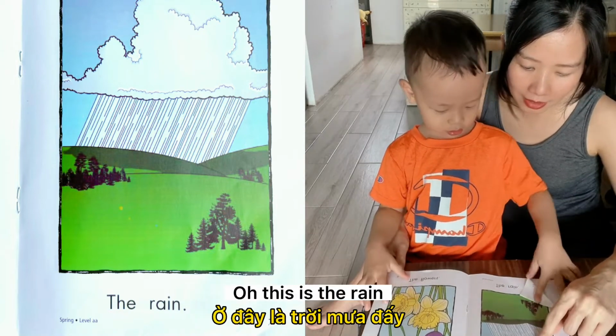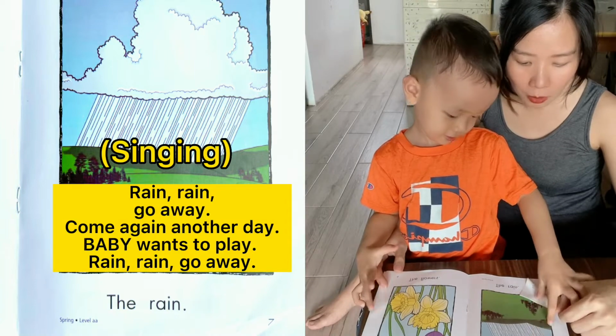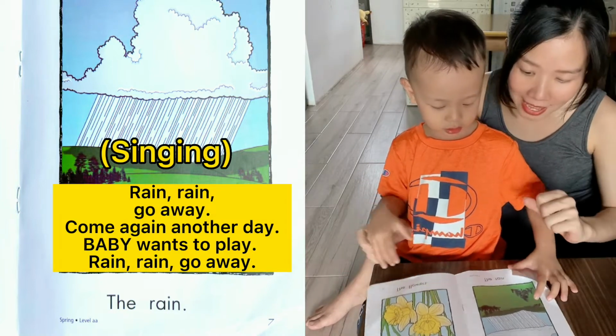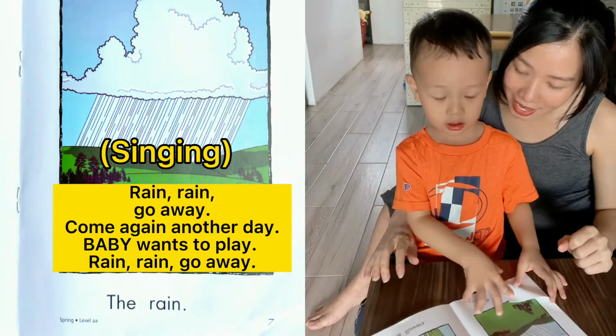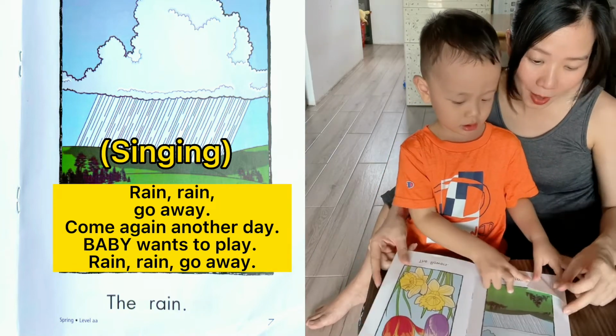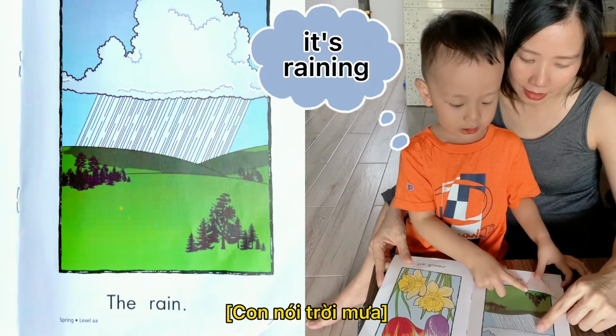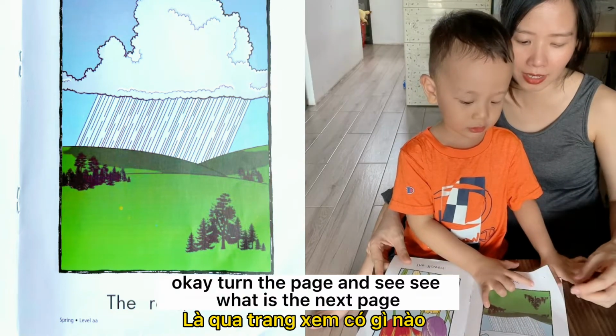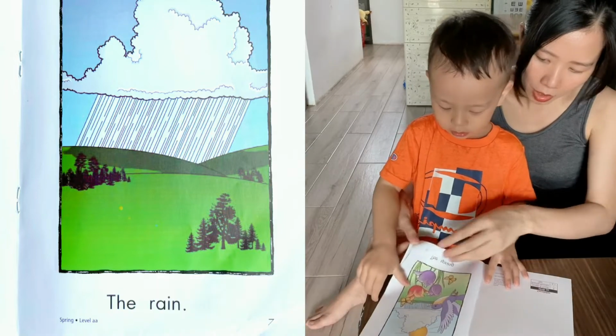The rain. Rain, rain, go away. Come again another day. Baby want to say, rain, rain, go away. You say, it's raining. It's raining. Now, okay, turn the page and see. What is the next page? No, just one, please.